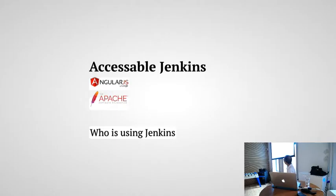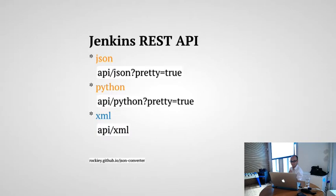One is called AngularJS. It's a JavaScript framework developed by Google. And I guess we all use some Apache products, more or less. So in the example I show, I will use these two as the data source. Anyone using AngularJS? Wow, cool. It's a nice one.